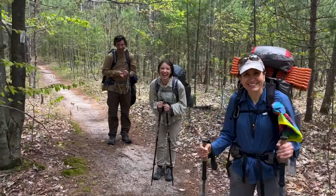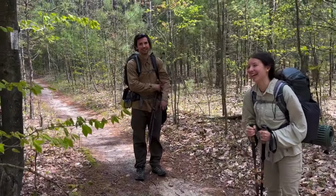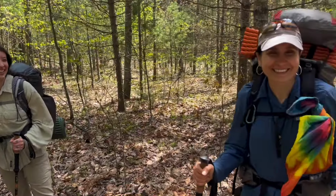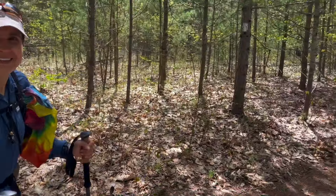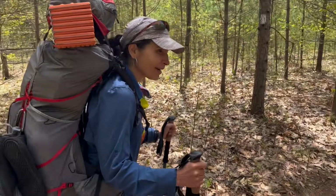We've got Raven, we've got Leah, who doesn't have a trail name yet, and we've got Logan, who are all going to get their trail names this weekend. We're up here in the Manistee Huron National Forest.